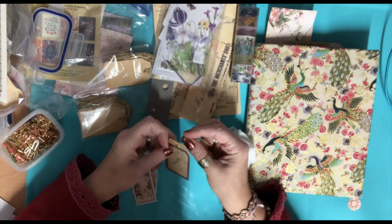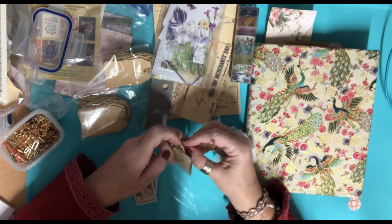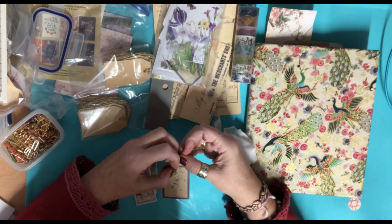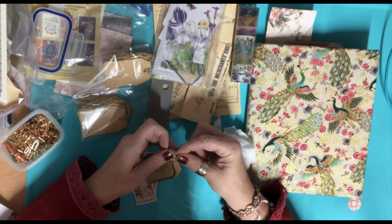Yeah, that's really pretty, look how nicely that was made for that, wasn't it? Look, and the string will still go in without ruining the picture. That is lovely, really pleased with that.